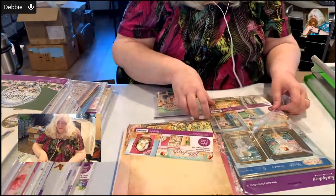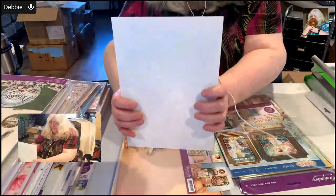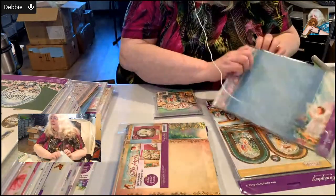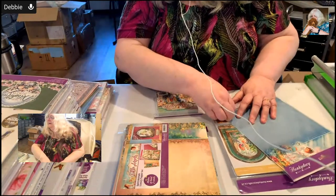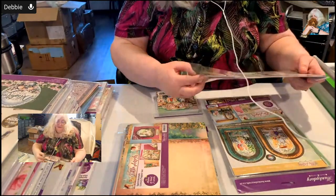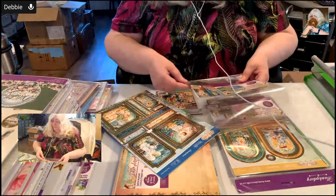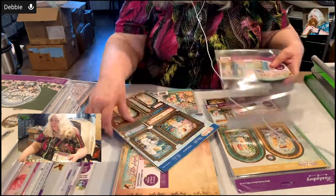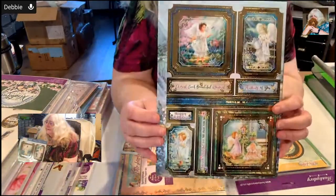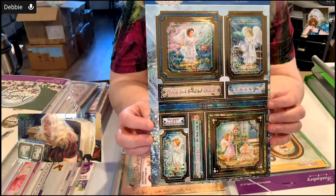Okay, next. I have a mess to put away, but I'll do that for you. Okay, next up. It's worth it taking a look at the individual sheets of these. These are so pretty. This is set number 904, Angel. Singular 904. Look at this. Oh. The colors, the imagery.